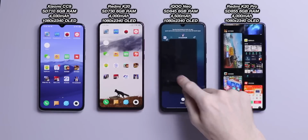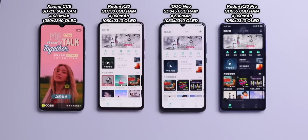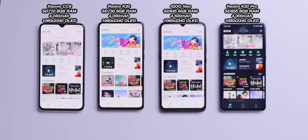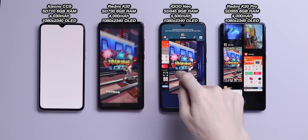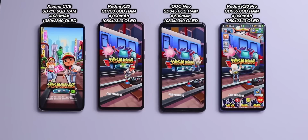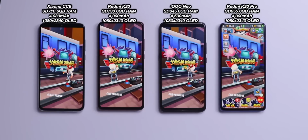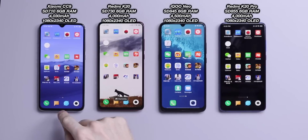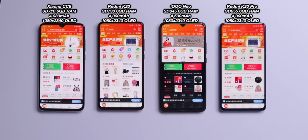It's a smaller app and it often gets closed if RAM is tight, and you can see on the CC9 it was closed, so it had to be reloaded on that phone, but it was kept in memory on all the others. Subway Surfers also needed to be reloaded on the Xiaomi CC9, but the other 3 all kept it in memory. Now cycling through to Taobao, which is a shopping app, a small app, so it should be kept in memory on all of the phones, and it is.